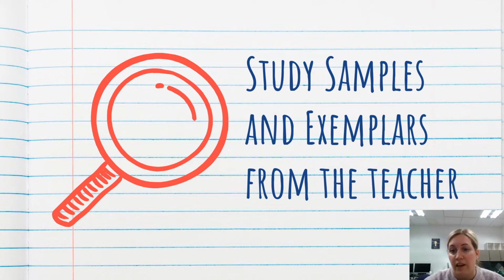The second thing that I want you to do is try and find some samples or exemplars that came from the teacher for that particular writing assignment, and then study those with your student. If your student doesn't have those examples or exemplars in their notebook or in their binders, reach out to the teacher and ask for help. They should be able to give you some student samples and some exemplars to help guide your student writer.